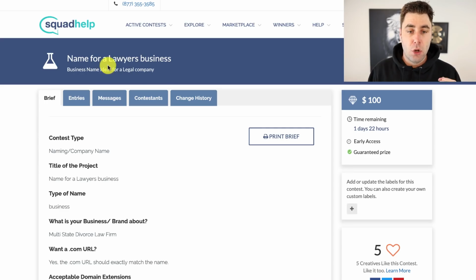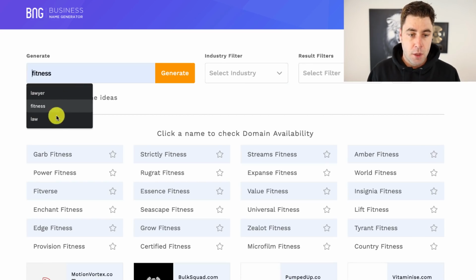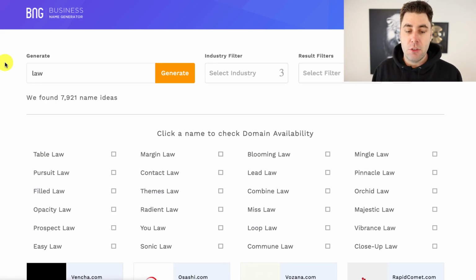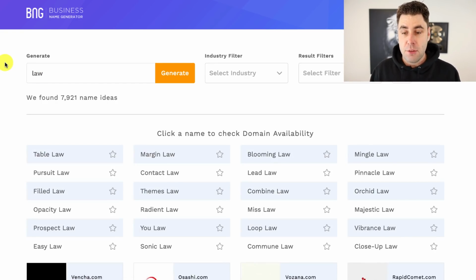Now, because this is a law firm, I'm going to put law into this here. Okay? And go to generate. This is a business name generator. You can find them in Google. So you don't actually have to think of names yourself. And I'm going to generate. And what it's going to do is give me a bunch of names that I could put together, or just some ideas that I could throw together and mash together and come up with something.